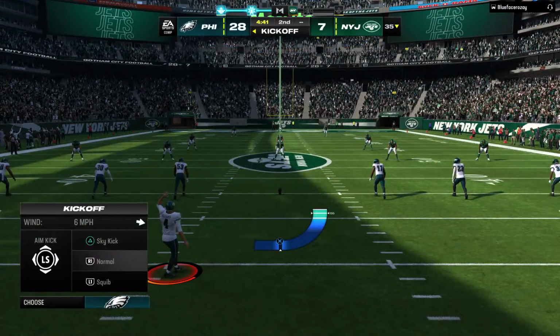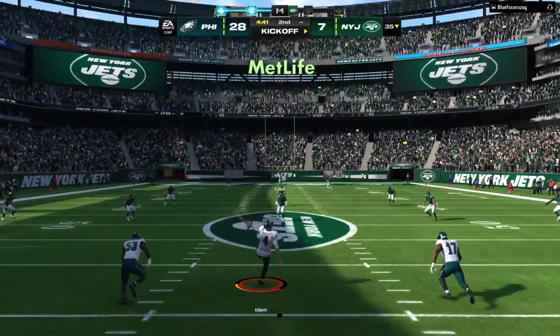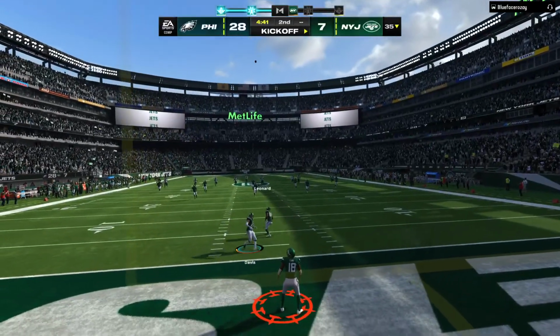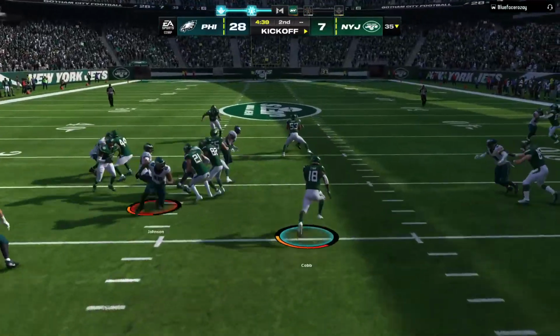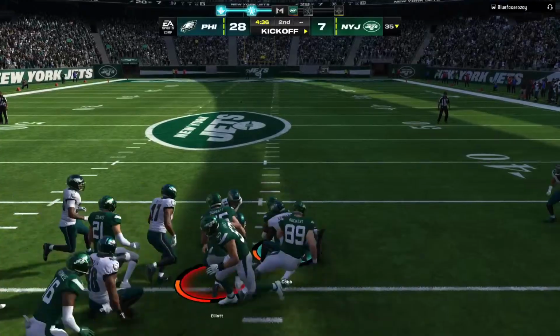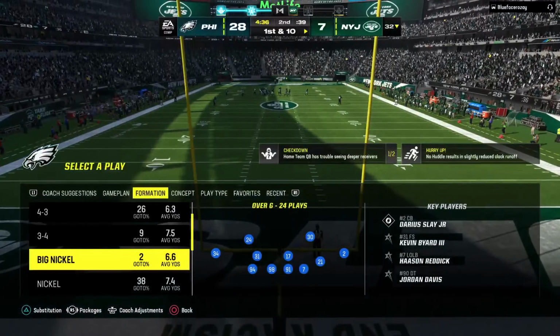Jake Elliott to kick off for Philadelphia. So here's the kickoff now as they'll get it again following that fumble return for a score. And we'll see a return here from the end zone. A solid return, pretty good field position. They'll start at the 32.